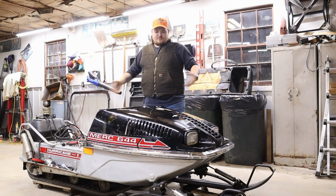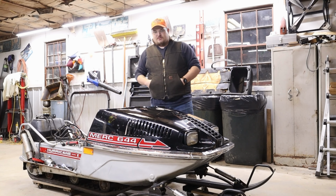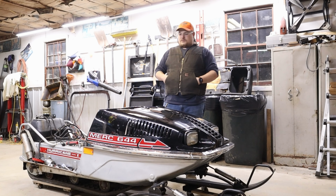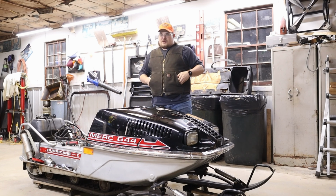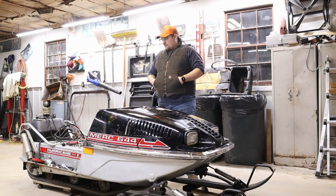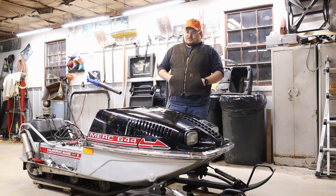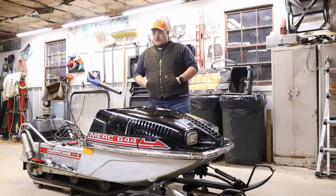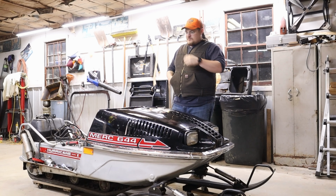What's up, guys? So this is my latest project. This is a 1973 Mercury Hurricane Mark I. It's got the Kiekhaefer Mercury 644 twin cylinder in it. The way I understand it from the literature that I've been able to find online, the '73 Mark I's with the single carb made about 40 horse, I believe.